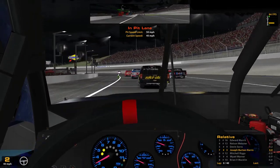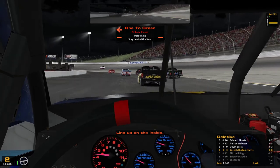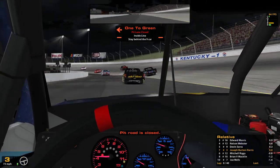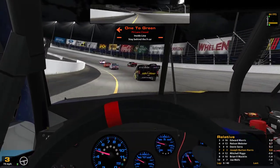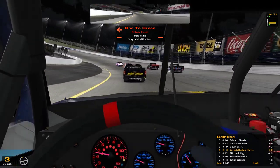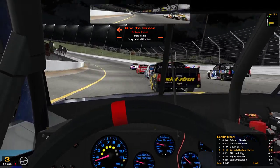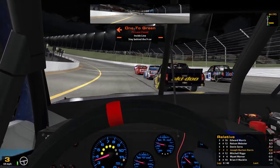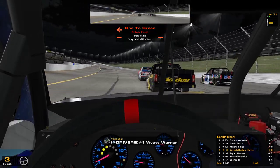So, Kentucky, it is one of your atypical 1.5 mile tracks. It's quite hard going into three versus going into one. Going into one is quite a decent banking, so you can really stick the front down on the bottom and get some grip, whereas turn three, as we're coming up to after this little back stretch, it's quite flat.